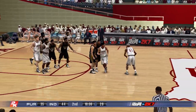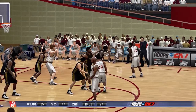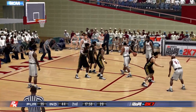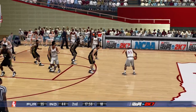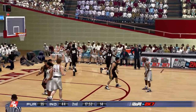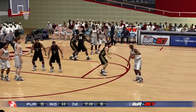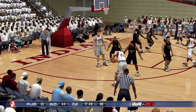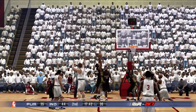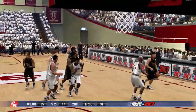Outside. Dishes to the outside. Number 10 dumps it off. Number 51 passes to the wing. Number 51 gets it top of the key. Swing pass outside. Launches it. Missed long by number 20. Under 18 minutes left in the second half.